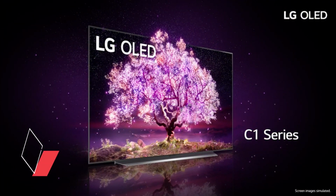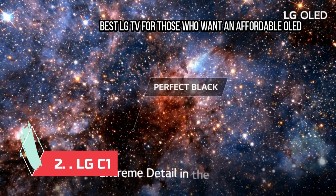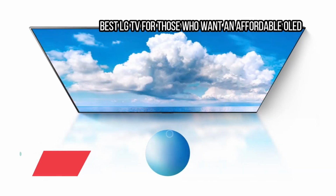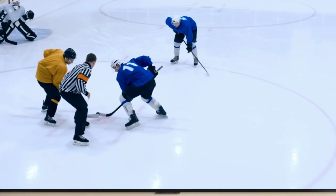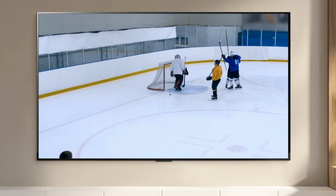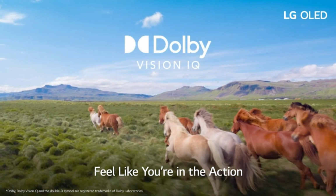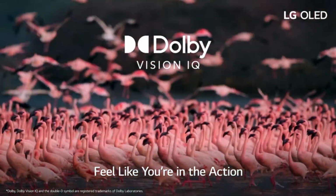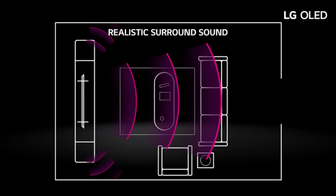At number 2. LG C1, Best LG TV for those who want an affordable OLED. This LG TV was the best LG TV of last year until the C2 at the top of this guide showed up on the scene. But it's still a great choice because the arrival of the newer LG C2 means that the previous model is now widely available for considerably less cash. While it's not quite as bright as the larger screen versions of the C2, the C1 delivers a wonderful OLED picture with an infinite contrast ratio, vivid colors, and deep blacks.